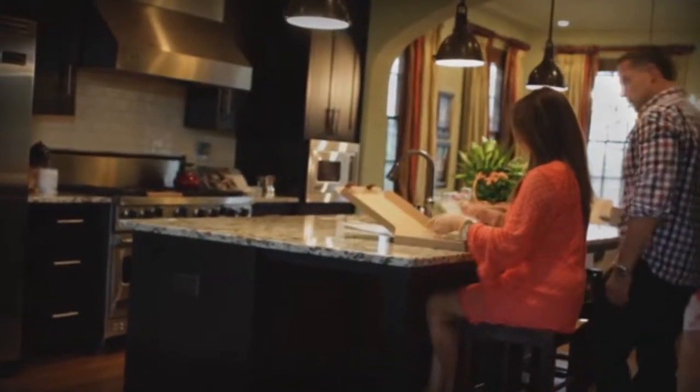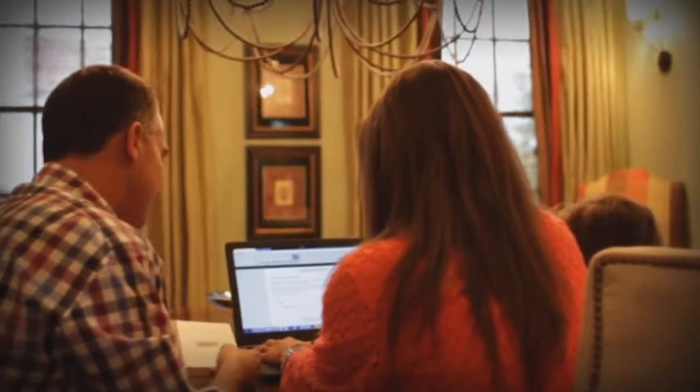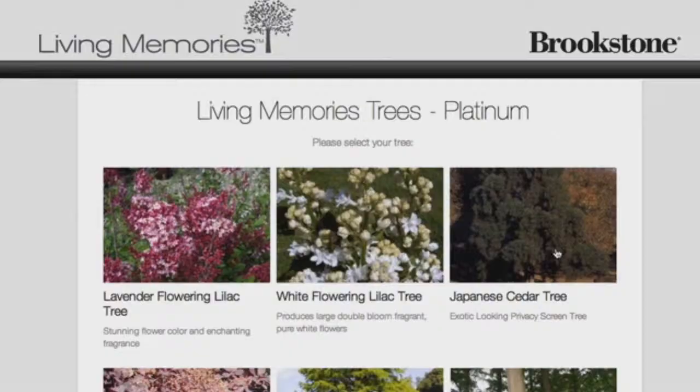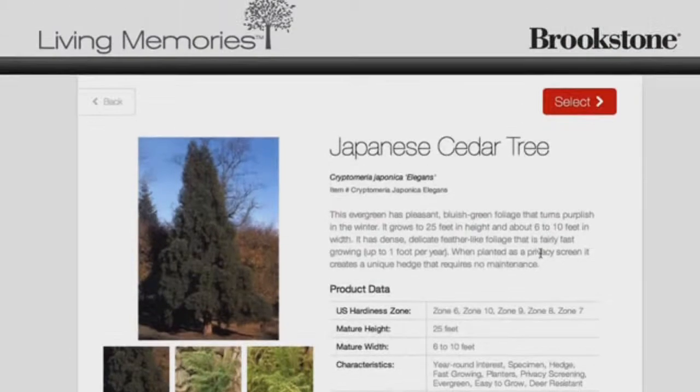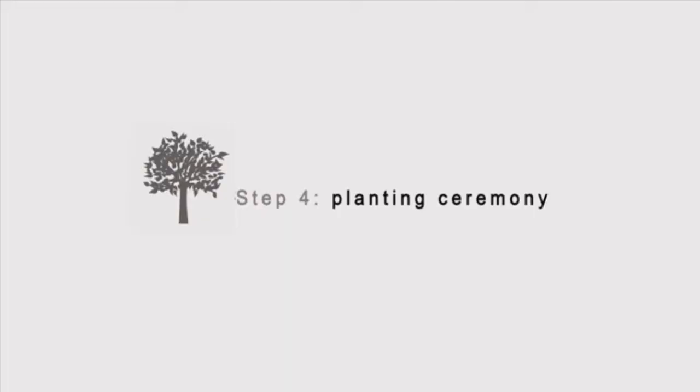Once your gift box arrives, you simply go to brookstone.com to enter your redemption code. Living Memories has taken all the confusion and risk out of selecting your tree. We guarantee your shipment will arrive at your highest standards.